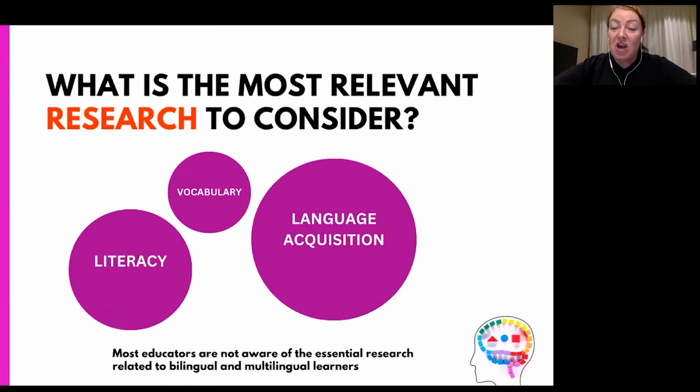So with language acquisition, our teachers really need to be aware about how long it takes a student to learn a new language. So if you've heard of Jim Cummins and his BICS and CALP theories, this is really important. So BICS is basic interpersonal communication skills or conversational language. That's quite easy for our students to pick up naturally. They do that while they're on the playground, while they're interacting socially, and that kind of thing.